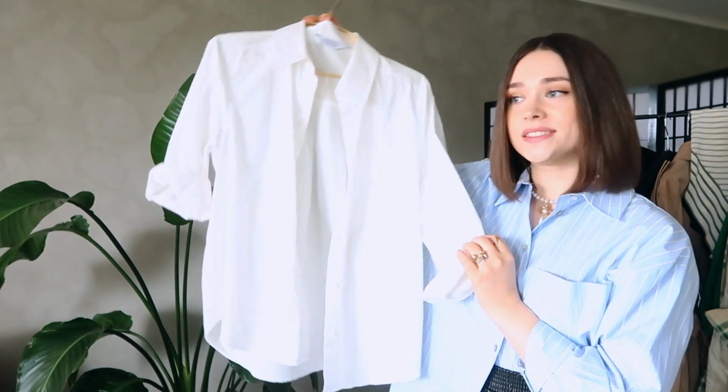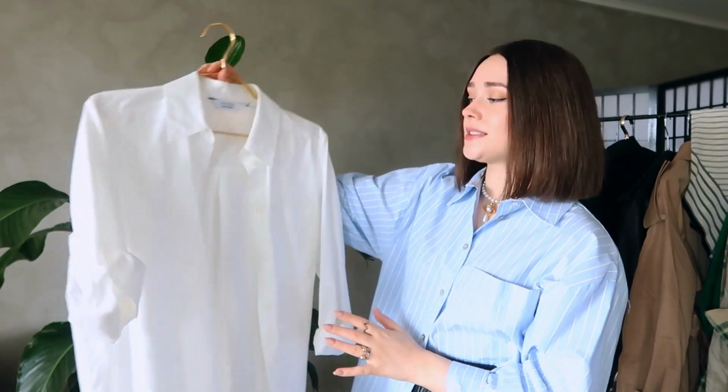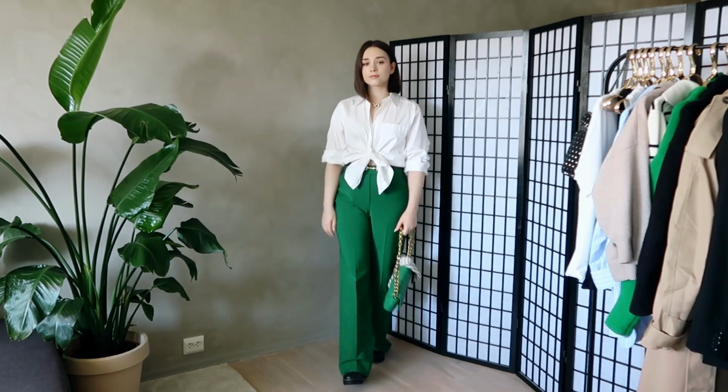The next item is another very basic item included in pretty much every capsule wardrobe, I think. This white cotton shirt. If you have something that's a little bit more oversized, they definitely give much more of that cool girl vibe. See, this one is more casual than something that is much more fitted. Tying them in the waist, having them open, half tucked like I have here. There are so many ways of styling these, and I just love the structure it gives to an outfit.